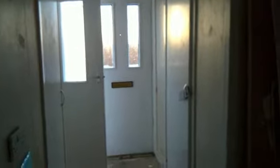So this is what it looks like. I'll explain all the different bits afterwards, what I'm getting up to. Pretty bare. This is what it looked like before. It was worse than this before, eh? There's been a few changes since I moved in. But it's pretty bare just now. Doing it from scratch.